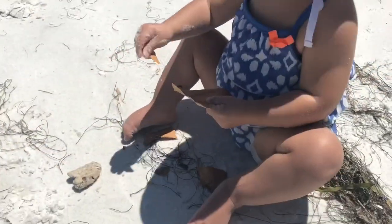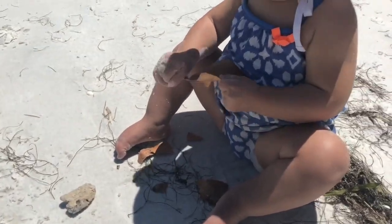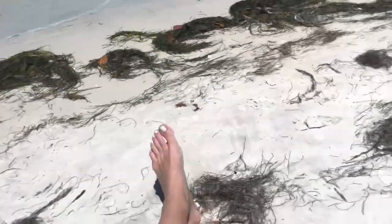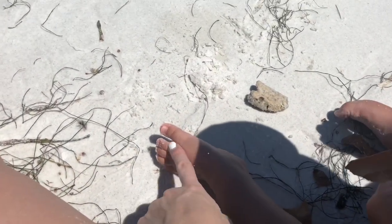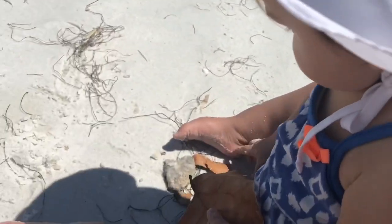This girl loves her leaves. Do you like leaves, Ava? Out of all these shells, and you pick a leaf. Really? You're crazy, girl. Can you see my dolphin? Look at these little leafies. Do you like those leaves, Ava?